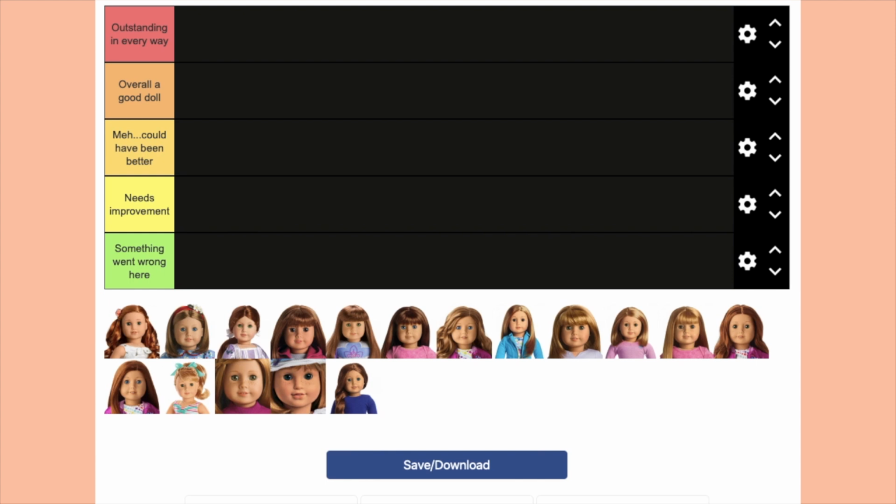But we have outstanding in every way. Overall, a good doll. Meh, could have been better. Needs improvement, and something went wrong here. And I haven't watched the redheaded video in a while, so I can't remember exactly where they put every single doll, but I have a feeling the whole something went wrong here tier was meant for Mary Ellen.